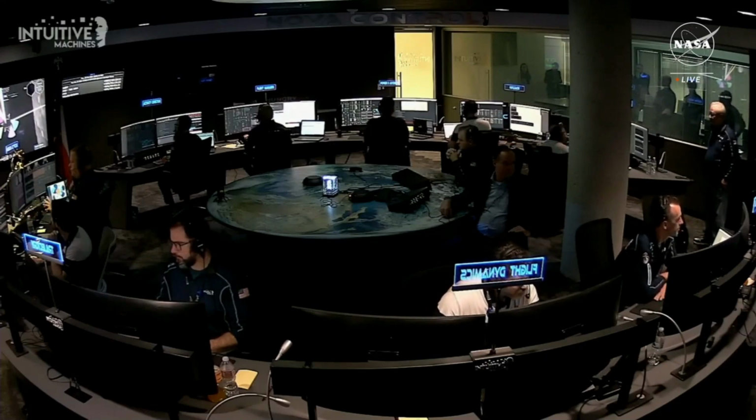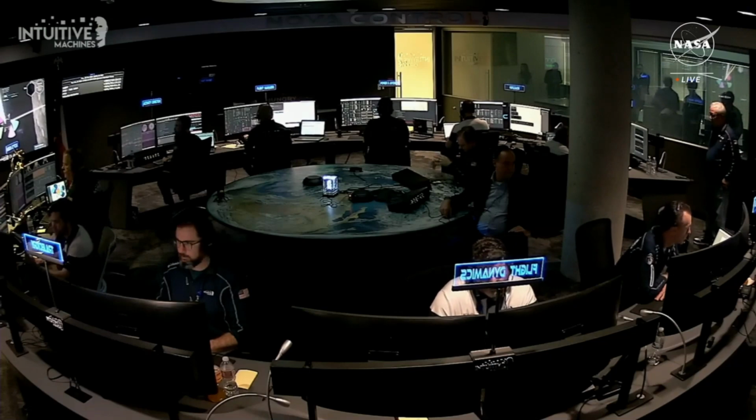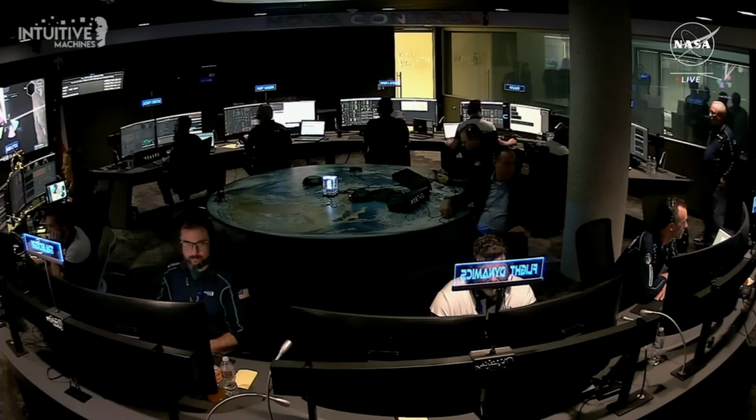The vehicle's still getting ready for this PDI ignition, which we expect here in just about 2 minutes, Gary. So everyone's looking at their screens and doing their respective jobs and reporting up into the mission director, while the activity director is keeping in touch with everybody and making sure we're putting this whole thing together.